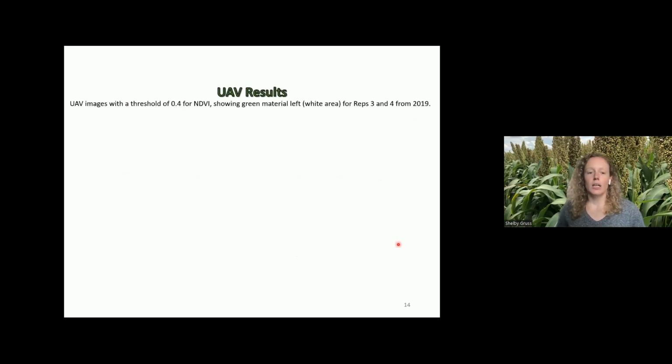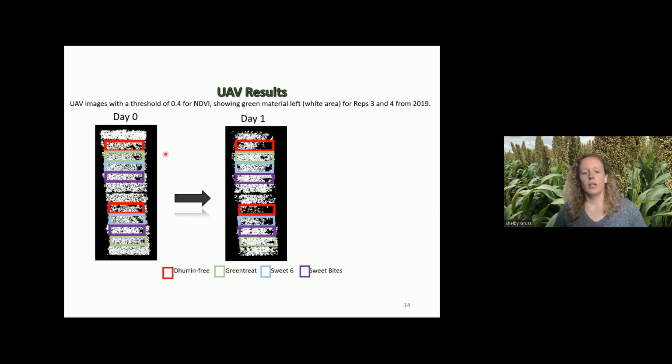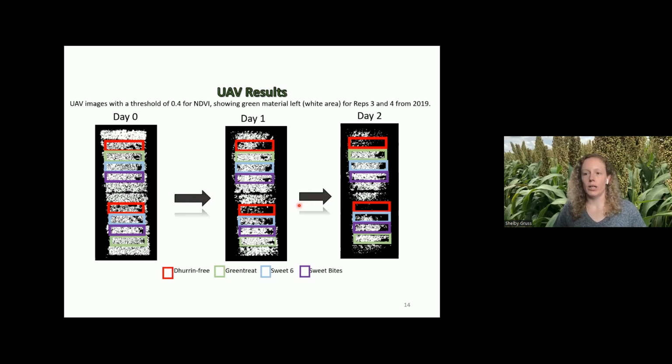And what this looked like is what I'm going to show you now. We flew these fields with the UAV as well, trying to look for differences in green cover. In these photos, the white is green plant material. Everything else is background noise, soil, maybe even a sheep in the plots, depending. On day 0, this is before the sheep were able to enter, and we're going to follow the red boxes. It starts off fairly consistent across all of our hybrids. Within 24 hours, we were already seeing the dhurrin-free was grazed consistently higher compared to our others. And then by day 2, 48 hours later, there was not much left in our dhurrin-free plots.